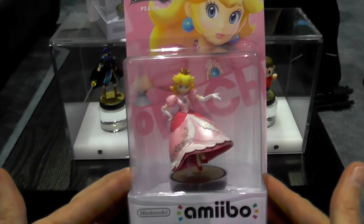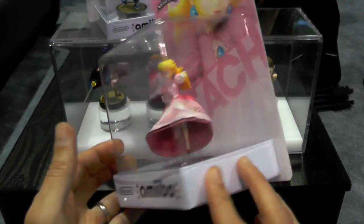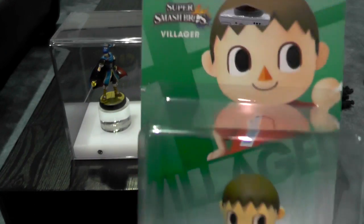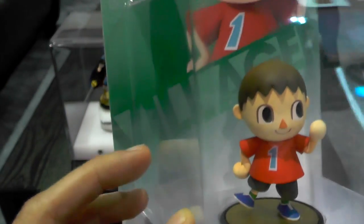And in an interview with Takahashi on IGN, he's shared news and plans that each and every Smash Brothers character would have an Amiibo, although it's not clear when those will hit retail.